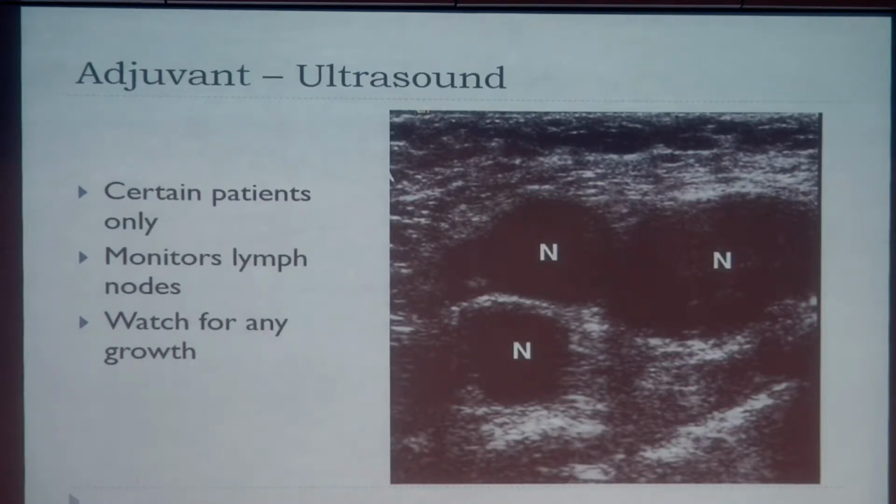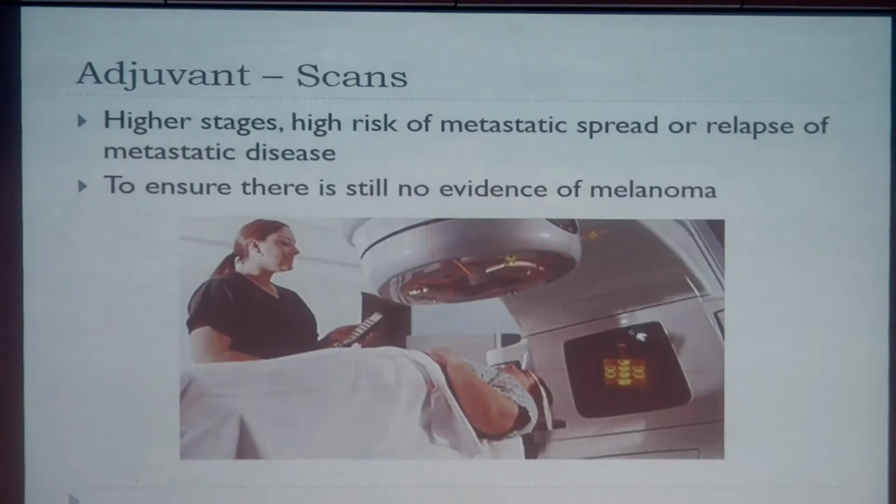And so we can look, this is an example of what it looks like. There's the normal soft tissue around it, which is the grayish stuff, and then the lymph nodes are a little bit more solid, so they're black. And so we can watch those, we can measure them and say, is this growing? Do we need to be worried that there's melanoma in those lymph nodes? So again, it's for certain subsets of patients, and obviously we'll discuss that with you if you fit into that category. The good thing is it's non-invasive, no radiation, again cheap, insurance loves to pay for it, so, well, they don't love to pay for anything, but.